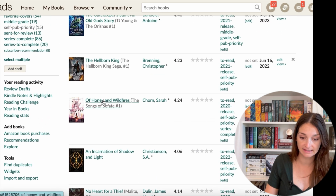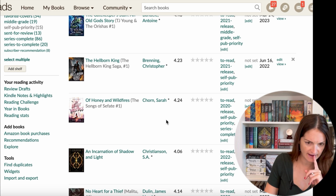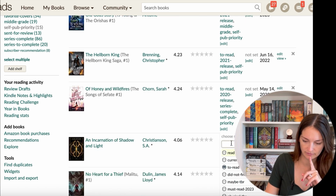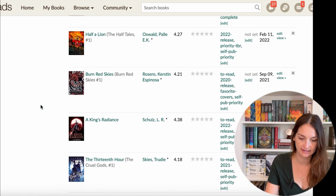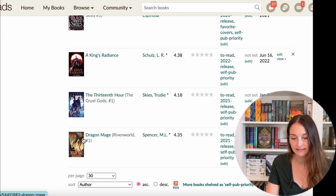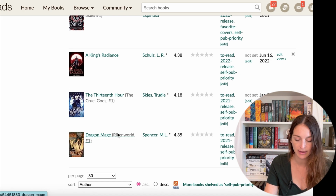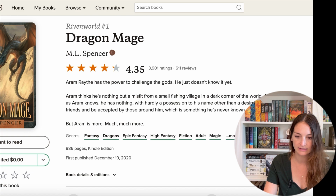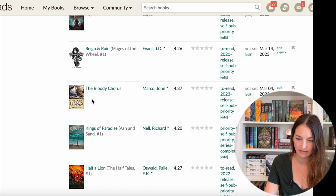I've heard amazing things about Of Honey and Wildfires from Andrew over at Andrew's Wizardly Reads. I think he loved this one, if I recall. So this is another one. Let's move that one over. Okay, and let's pick one more from this list here. I know I've heard amazing things about Dragon Mage. That one's extremely popular, but it has a good amount of ratings right now. Let's see. Yeah, it's got almost 4,000, where some of these other ones don't have as many.